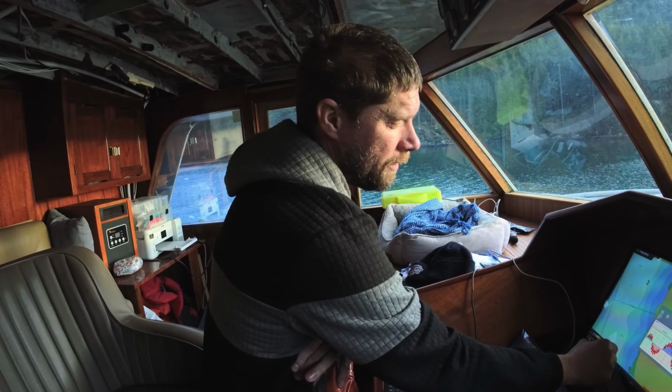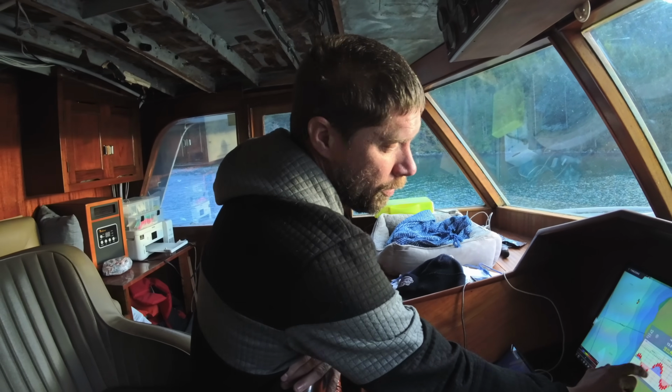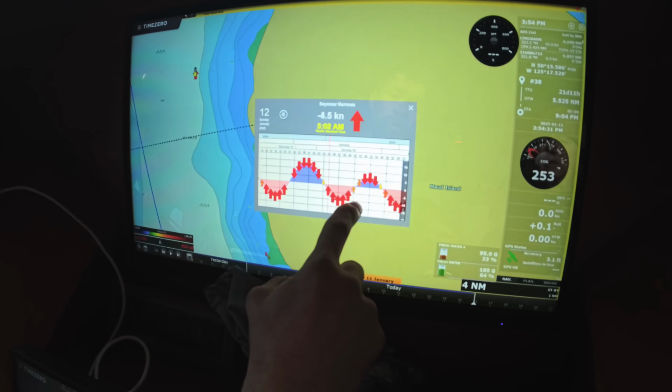We would move nowhere. But is that north to south or south to north? That's south to north. Yeah, that would be going with us. But if we were trying to go against that, we would go nowhere. So tomorrow, what I'm trying to do is figure out a good time to go through.